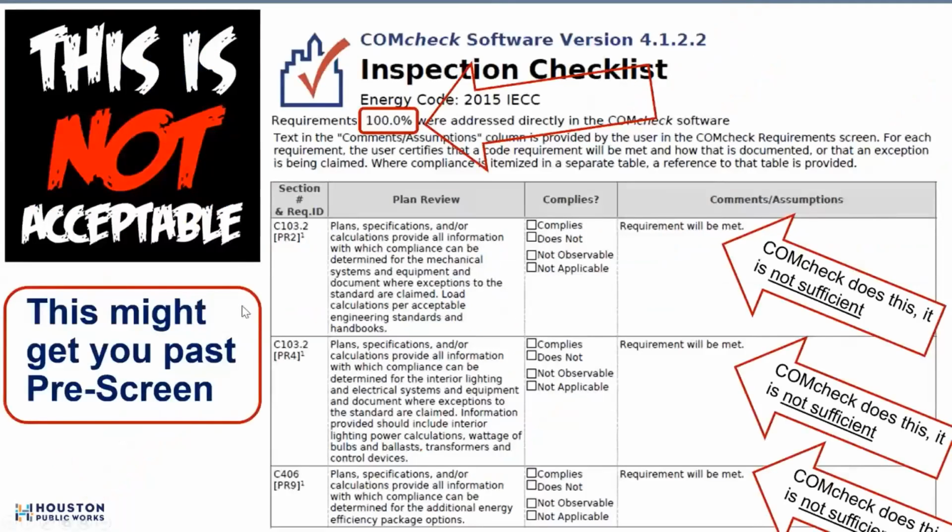Okay, so here's a really interesting inspection checklist that we had. And it has 100% were addressed directly in the COMcheck software. Pre-screen is going to go good to go, okay? They're not going to reject this COMcheck. We have an inspection checklist, and it shows 100% were addressed in the COMcheck. Now, do this, requirement will be met.